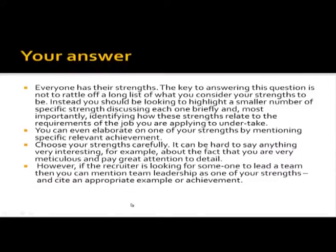What I would say if I were in your position is, I wouldn't lie, because I've been on both sides, as an interviewee and as an interviewer, and I find that when someone is making up strengths which don't exist, or trying to create an ideal kind of CV, an ideal persona for themselves, it doesn't cut much ice with the interviewers, because you cannot substantiate it, or because you're fibbing, you're not honest. So be honest. However, if the recruiter is looking for someone to lead a team, you can mention team leadership as one of your strengths and cite an appropriate example or achievement.